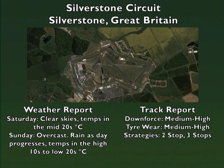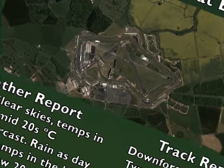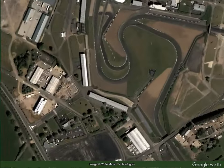Now, I'm getting told that the qualifying session is about to get underway, so let's get down there and see how the results turn out.